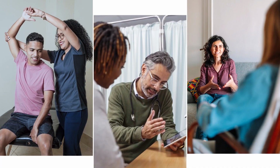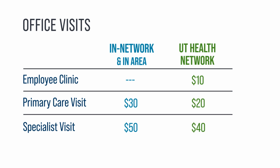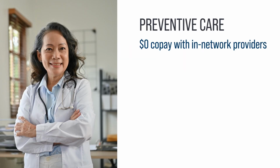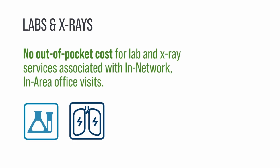Benefits. Let's discuss a few features of the UT Select plan. The plan offers $30 primary care visits and $50 specialist visits for in-network, in-area services. With UT Health Network providers, visits are $10 at employee clinics, $20 for primary care services, and $40 for specialist visits. UT Select participants have no copay for preventive care with in-network providers. Examples of preventive care are routine annual physicals, cancer screening mammograms, prostate cancer screenings, and well child care. You also have no out-of-pocket costs for lab and x-ray services associated with in-network, in-area office visits.